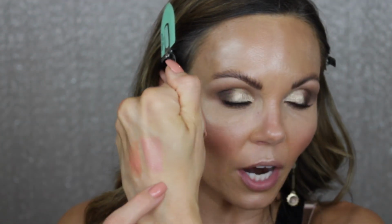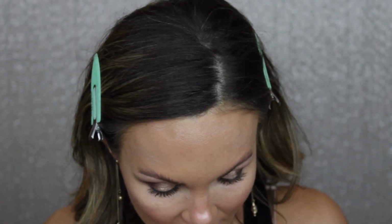I'm telling you, it dries down. It's the craziest gloss I've ever used. I've never used a gloss that kind of dries down like that. Wow. That's super freaking cool. I like this shade though.